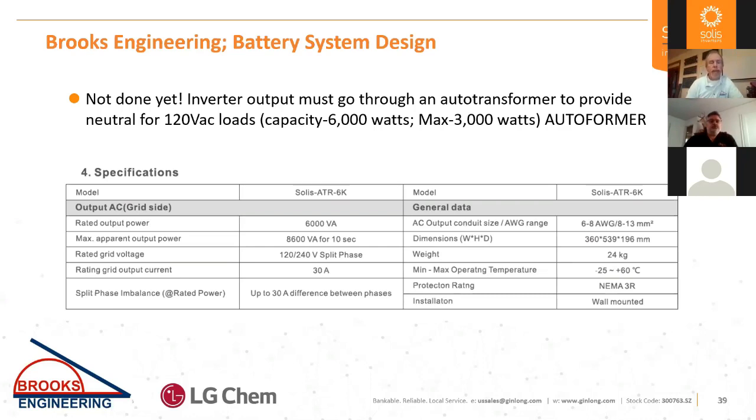So I have to make a little bit of an adjustment to what Terence said about the one-box solution. It's a one-box-ish solution. Obviously, the battery. I'll give you that, Bill. Indeed, you need the autoformer, and Solis makes their own autoformer that would go with this system.